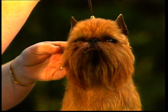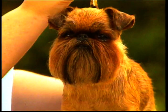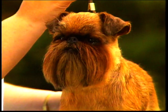Ears are small with fine leather and set rather high on the head. The Brussels Griffon may be shown with ears cropped, like these, or natural, like these. A good natural ear should be small. Natural ears should be carried semi-erect, as these are.